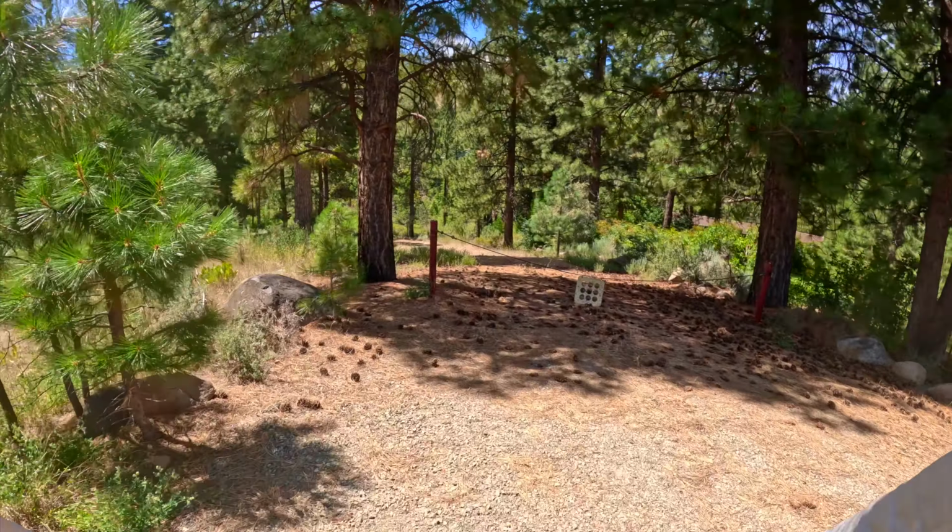I didn't realize it, but apparently it's an abandoned campground. There's a bathroom here, it's closed, and a picnic table, so I'm just gonna sit down, have a little lunch. All right, so this seems like a good place to enjoy my sandwich, so that's what I'm gonna do, and then we're gonna carry on.